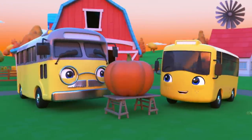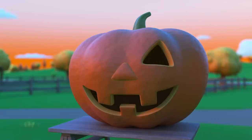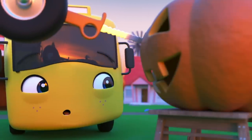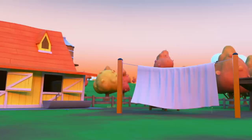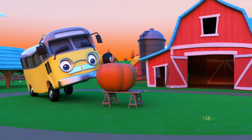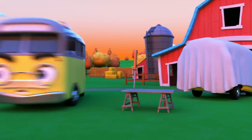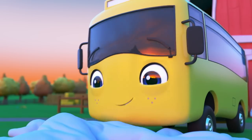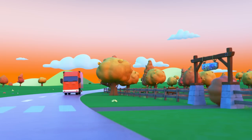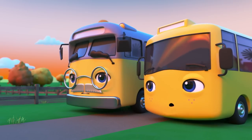Now, Grandpa's going to carve a face into the pumpkin and turn it into a jack-o'-lantern. Eyes, a mouth, and a nose. Oh. But what's Buster seen? A sheet? Oh, Buster pretended to be a ghost and scared Grandpa. But now the pumpkin is rolling away. Oh no, it's rolling towards the road. Phew, he just missed it.